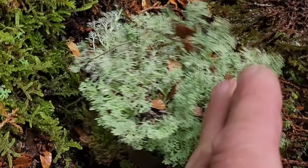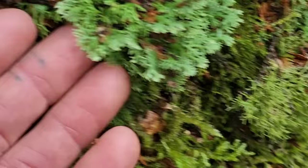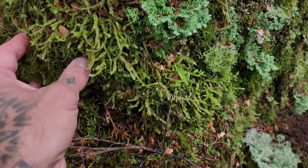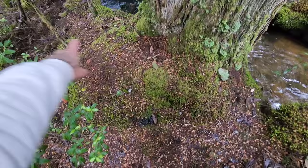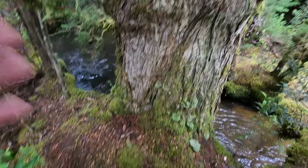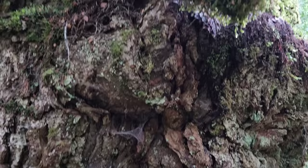I can just tell it's so moist where they grow. So leafy. Moss on everything. When this tree germinated, the ground level was probably a little bit lower, too. You can see that root system has built its own little mound right here. Look at that burl, too. Jesus. So incredible. What a beast.